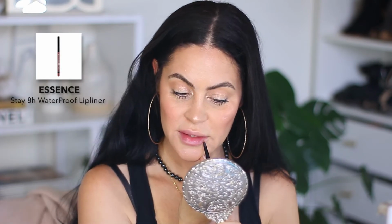Okay, so for the lip, I'm going to be taking this Essence Stay 8 Hour Lip Liner. The shade is called Because Duh, and I'm just gonna line my lips. Then I'm going in with the Wet n Wild Mega Last Matte, I think it's Mega Matte or Mega Last, I don't know, lipstick. And this is the shade Skinny Dipping. This is very well loved and really beat up, and I need a new one. Don't judge. But these lipsticks are $2 and they're freaking bomb. And they're matte, but they're comfortable, they're not drying, and they wear very well under a mask. So that's why I really love them.